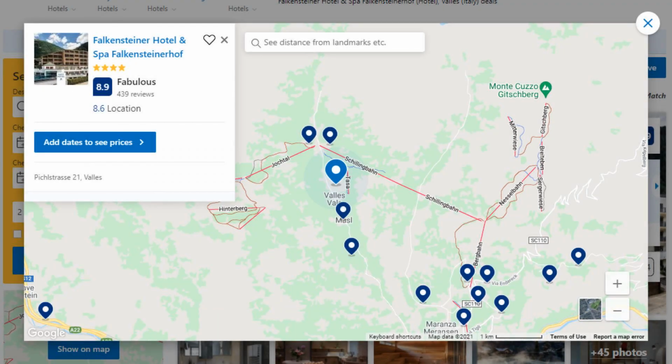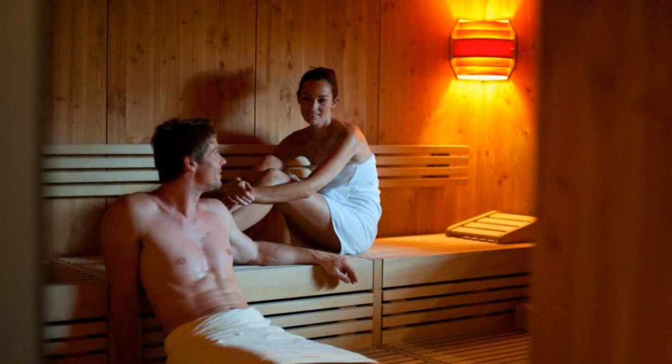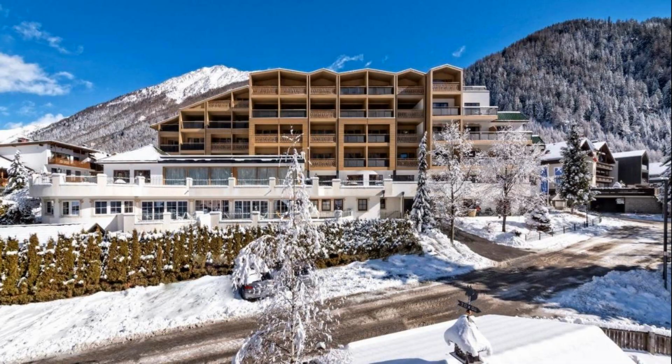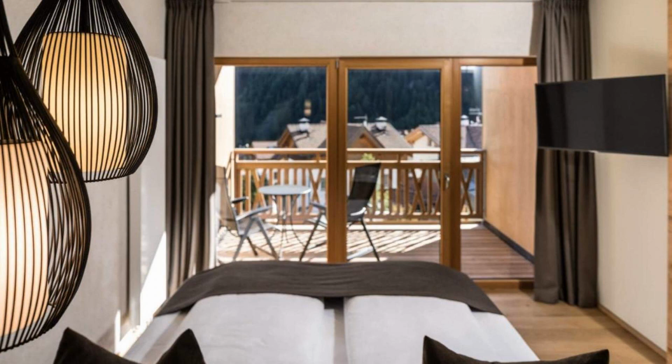Number 3. This is a 4-star hotel. The location of this hotel is outstanding and guests love walking around the neighborhood. Check-in time is 2 p.m. and check-out time is 10 a.m. Guests are required to show a photo ID and credit card at check-in. Pets are allowed in this hotel.